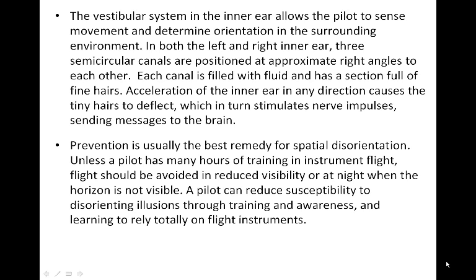Prevention is usually the best remedy for spatial disorientation. Unless a pilot has many hours of training in instrument flight, flight should be avoided in reduced visibility or at night when the horizon is not visible. A pilot can reduce susceptibility to disorienting illusions through training and awareness, and learn to rely totally on flight instruments.